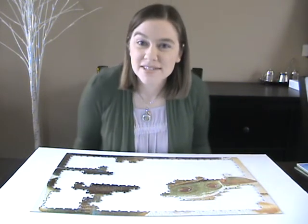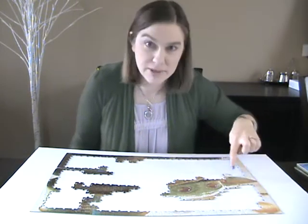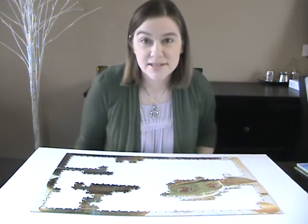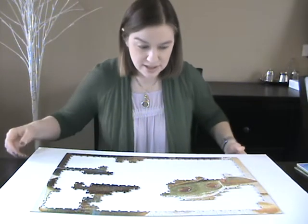I'm working on a puzzle today. Took me a while, but I got Baby Yoda's face almost done here. This is a pretty big puzzle. It has 500 pieces altogether. That's a lot.